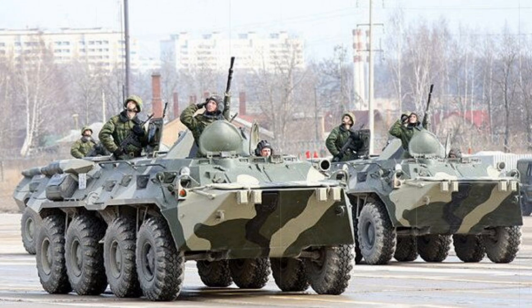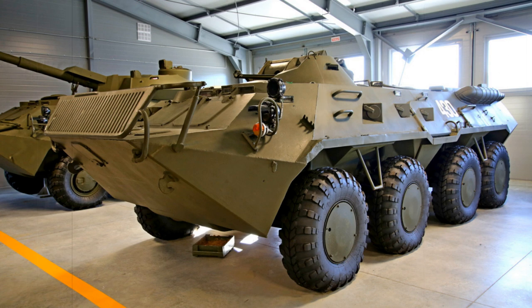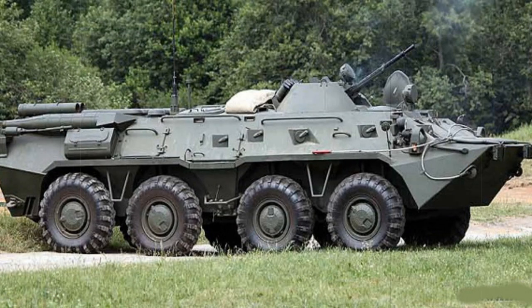Primary armament came in the form of a 14.5mm KPVT anti-aircraft heavy machine gun supported by a 7.62mm PKT general-purpose machine gun. The standard operating crew included the driver, commander, and gunner, while up to 8 combat-ready soldiers could be ferried in relative safety in the revised fighting compartment. The driver and commander were situated at the front of the hull under the shallow glacis plate, while the gunner manned the powered turret system.